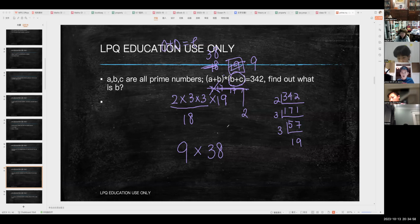Okay, so let's take a look at this one. If C equals 2, then B equals 7, and A equals 31. Yes, all of them are now prime numbers. So what is B? B equals 7. Congratulations, Oliver. Very good. Today, I think you deserve a red pocket.